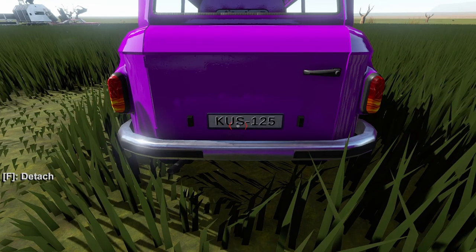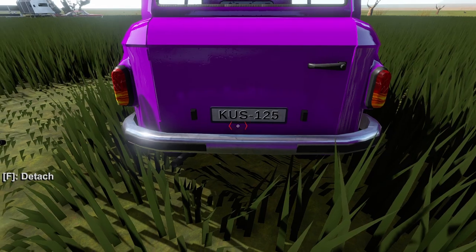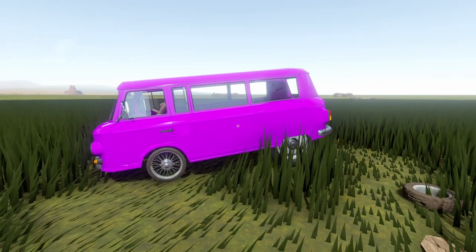Sorry, I'm going to keep calling it a cuss plate because to me it meant, you know, cussing, swearing. But yeah, apparently it's the coos plate. It means kiss. So yeah, we have a kissing license plate. And that's about as good as I think I can get this thing here.